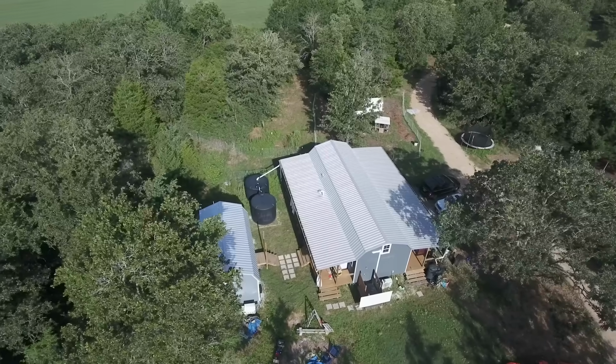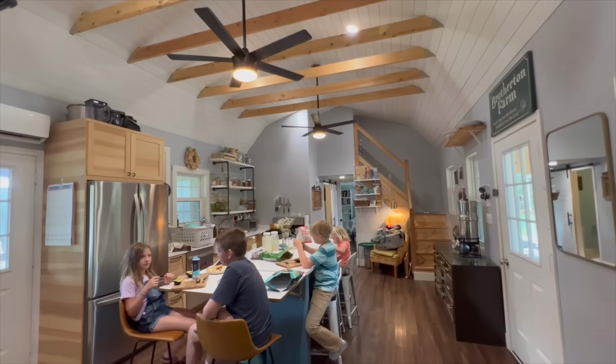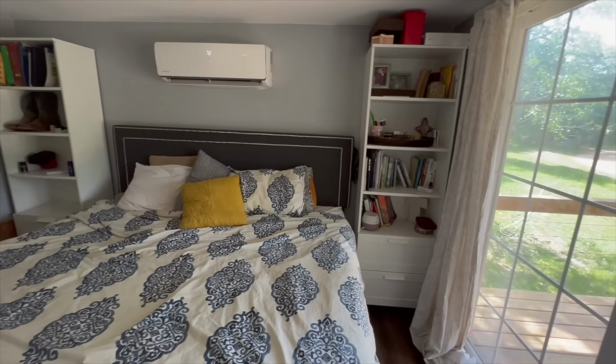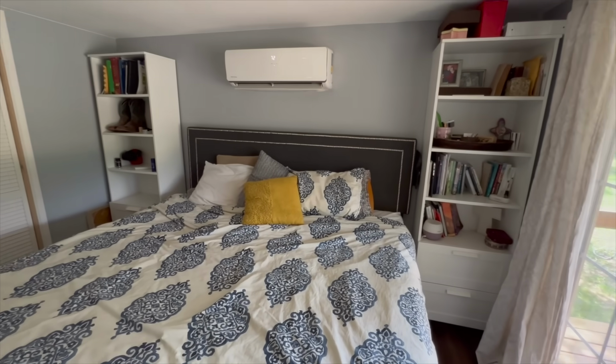We live in an 800 square foot shed that we converted into our full-time home. And so many people ask us, how can I live in a small house or tiny house?